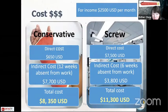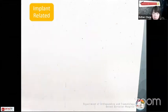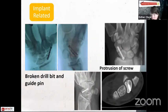Concerning the cost, the direct cost of conservative treatment, which is the cast, is $650. For screw fixation, the cost is $7,500. Concerning the indirect cost, which is the salary lost from the patient being absent from work, if you add these two costs together, screw fixation is much more expensive. Surgical complications can be classified into implant-related complications, and tendon, nerve, and vascular injuries. Implant-related complications include broken drill bits, guide pins, or other broken implants, and also protrusion of the screw, either the screw head or even the screw tips.